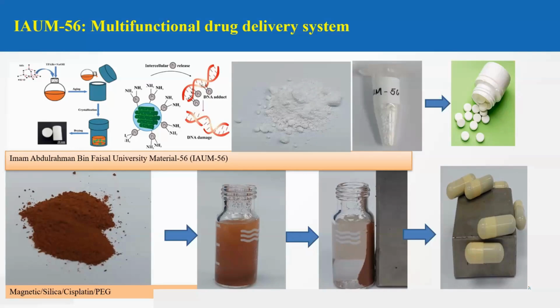We can also make a composite with magnetic nanoparticles, for example SPIONs, the superparamagnetic iron oxide nanoparticles. We can wrap them with polymers like polyethylene glycol. They can be easily influenced by an external magnetic field, so we can inject such nanoparticles and remove them using the external magnetic field. So multifunctional applications are there for this type of material.